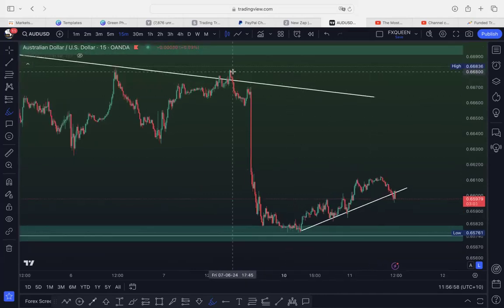So here there was a head and shoulder. It sold off very nicely. I think that was big news. Gold was also selling exactly like crazy like this.